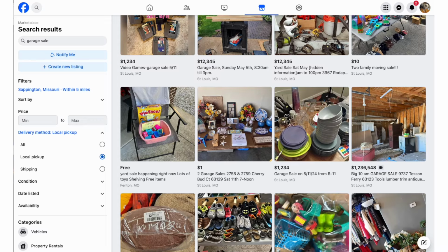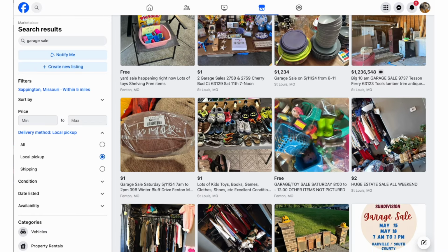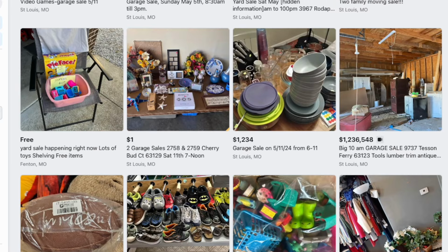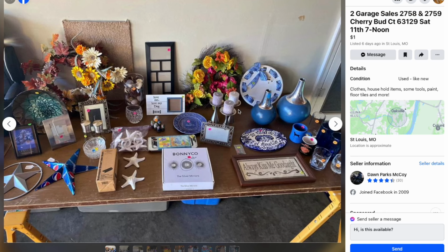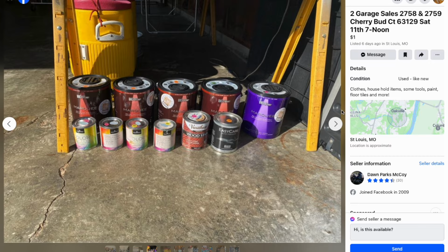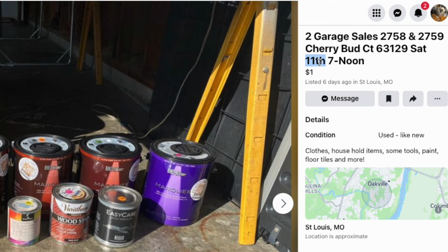I also sometimes use Facebook Marketplace, but to be honest, it's really annoying to use because a lot of people just don't put the required information, like what day or what time or what address. And then also, when searching for garage sales on Facebook Marketplace, the algorithm sort of takes over and doesn't give you accurate results, and sometimes will show you things that are months old, and it's super unhelpful.